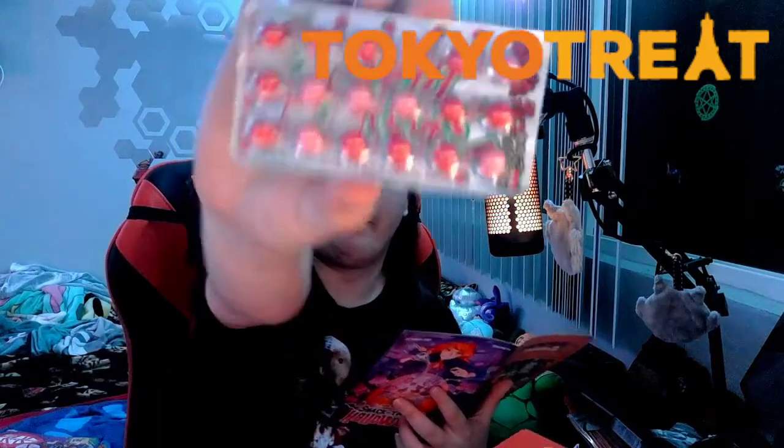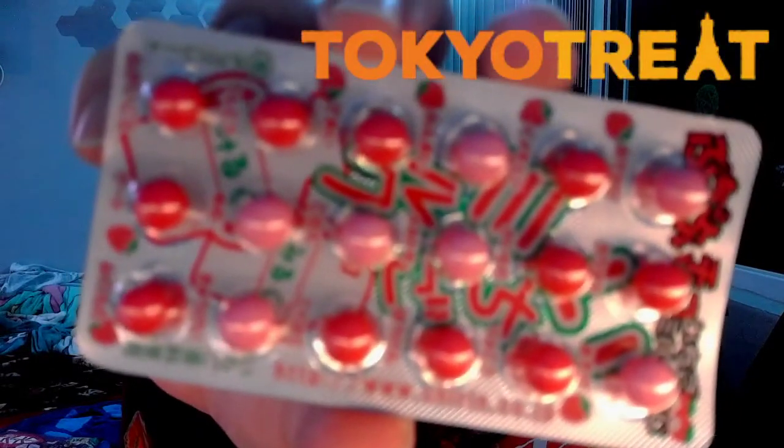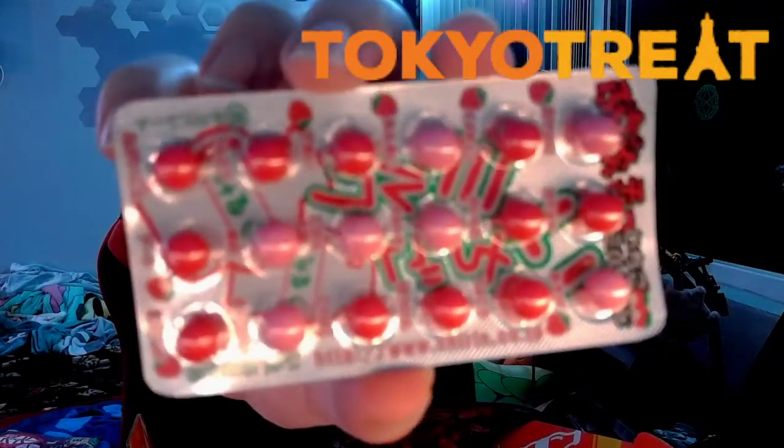Mini strawberry milk choco balls. Time for a little Halloween fortune telling. These mini strawberry chocolate balls are not only a tasty treat, but each one comes with a fortune. Great. I don't know what any of that says. So, help me out here. Yeah, okay. It's not going to focus.